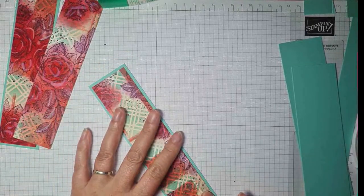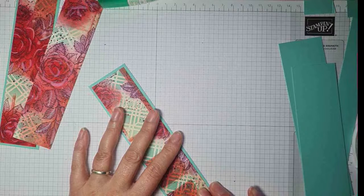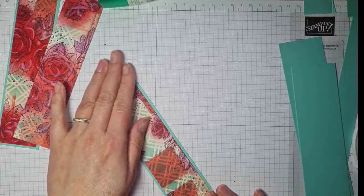Rub some glycerin on it. That will make the stamping waterproof. Oh, will it?